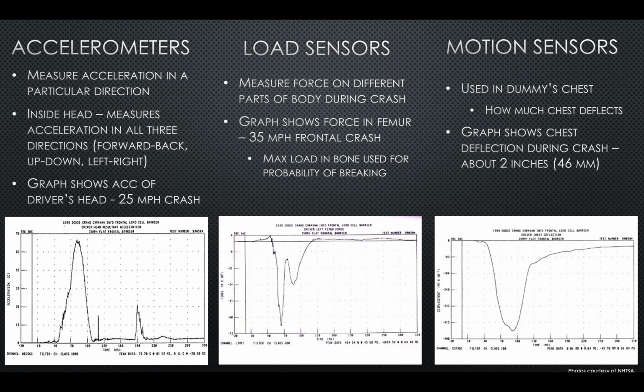Secondly, inside the dummy are load sensors that measure the amount of force on different body parts during a crash. The graph in the middle here shows the force in newtons in the driver's femur during a 35 miles per hour frontal crash. The maximum load in the bone can be used to determine the probability of it breaking.